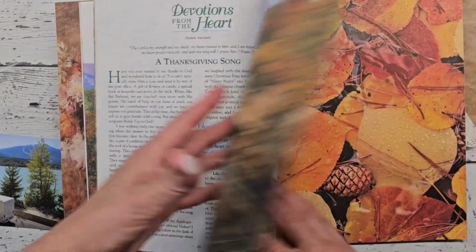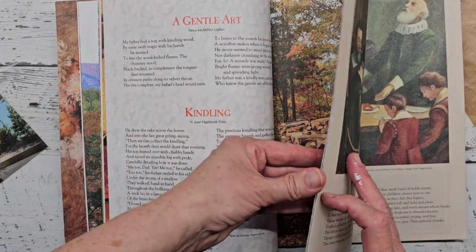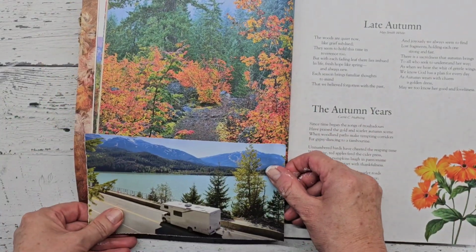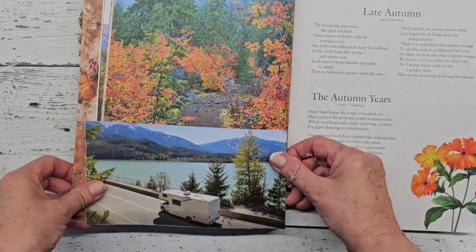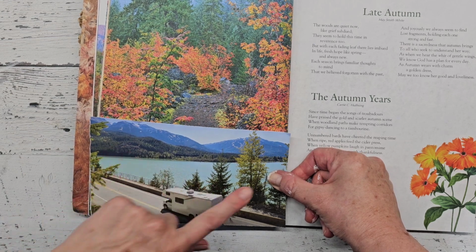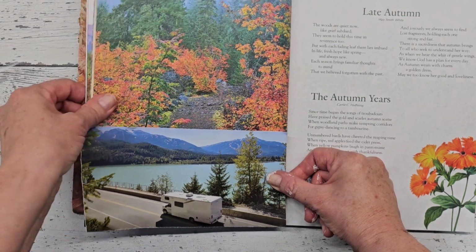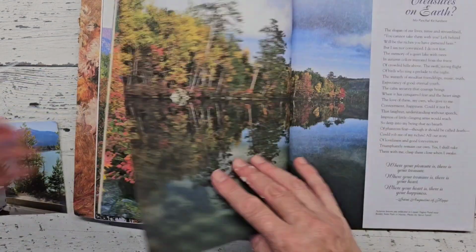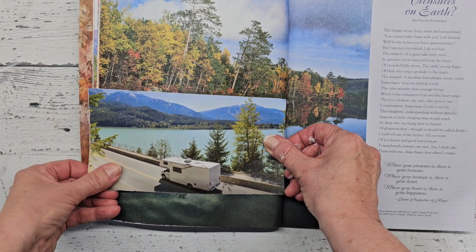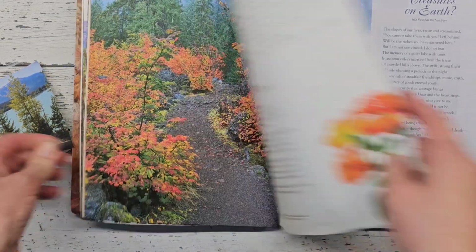Oh, it's beautiful. It looks like there's a pathway here for going hiking. Now, on this photo itself, it doesn't look very fallish, but I'm going to fix that. I'm going to do something with that. I kind of like that. These two together. I think I'm going to use this page, or should I do this?